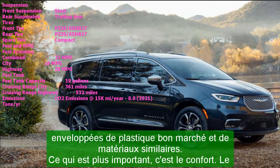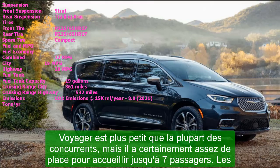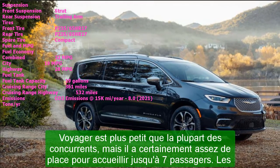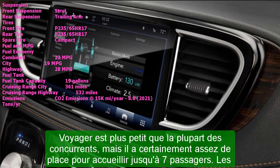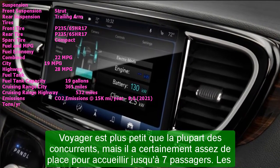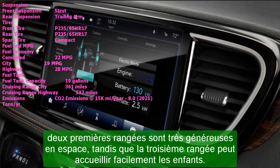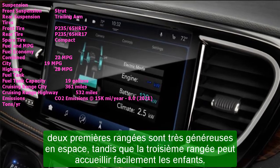2022 Chrysler Voyager engine. Things under the hood remain the same. While the more premium Pacifica comes with both gasoline and hybrid versions in the offer, the Voyager is available only with a familiar 3.6-liter V6. This engine features a max output of 287 horsepower and comes paired with a 9-speed automatic transmission.